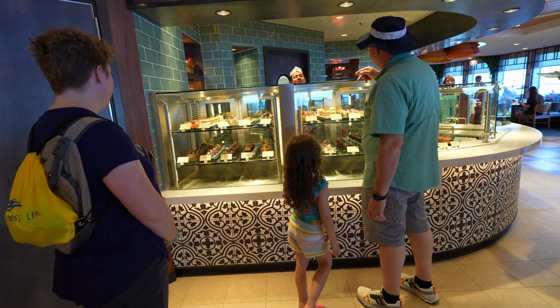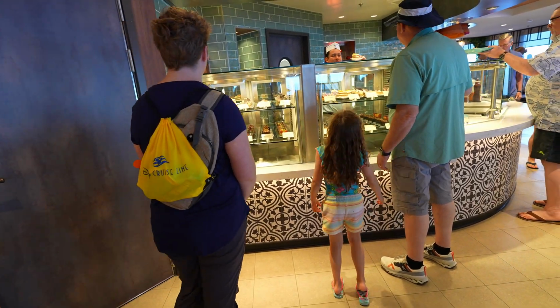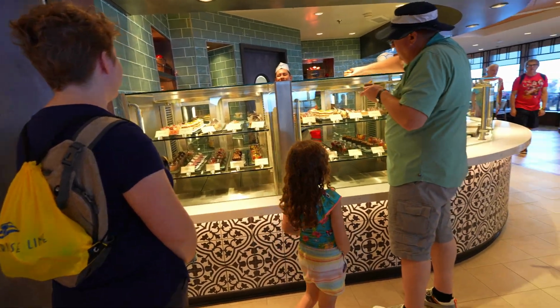Now we had two things that were very good yesterday. They had like an Oreo cheesecake thing that was very, very good. And then like a celebration cupcake. Both of those fantastic. So we'll try a few more of those here as well.